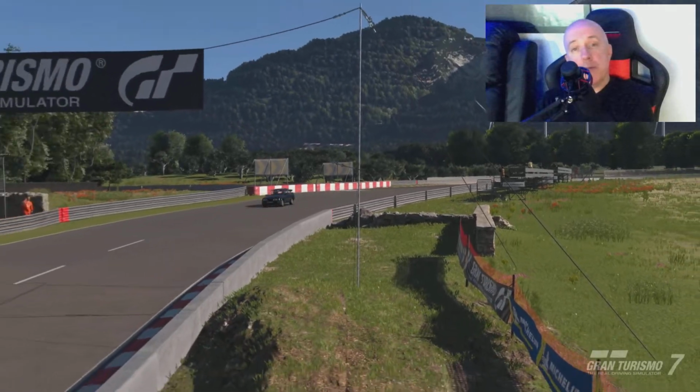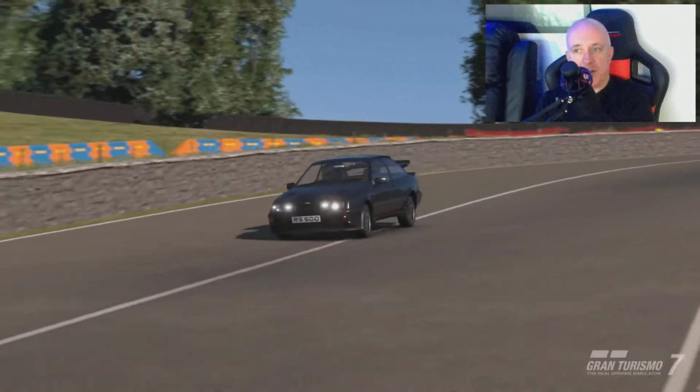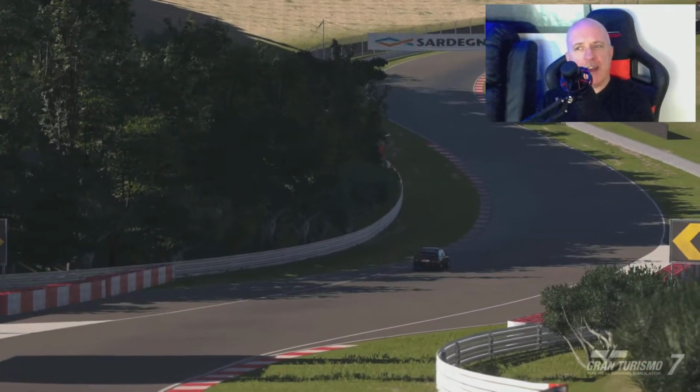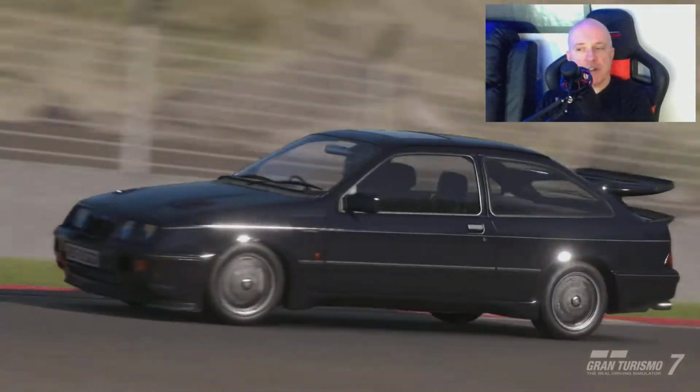But you can't be disrespectful with her, because as you can see here, a little bit too much, and those tyres are getting tortured. In fact, I was fairly lucky there not to end up in the grass. But when you're having fun, who cares about the tyres?